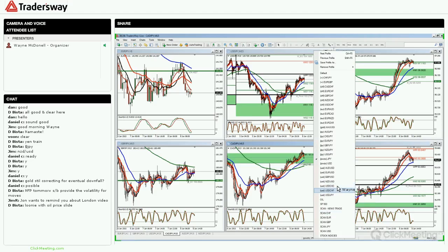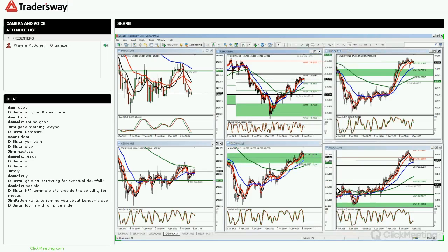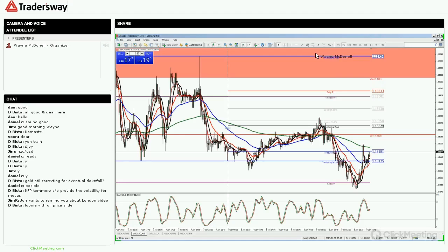Request for Looney, since we talked about maybe a potential bottom on oil. Like I said, maybe a potential. We're not quite there. I think it can go lower, but there is more and more support down there. Again, I'm on a 5-minute chart.